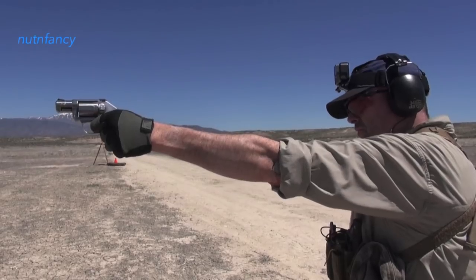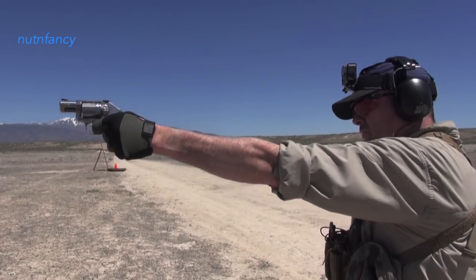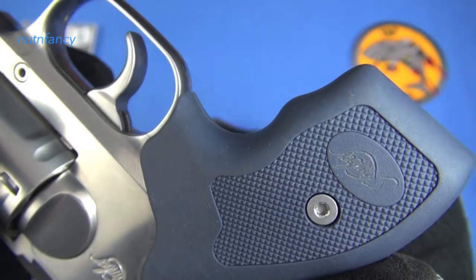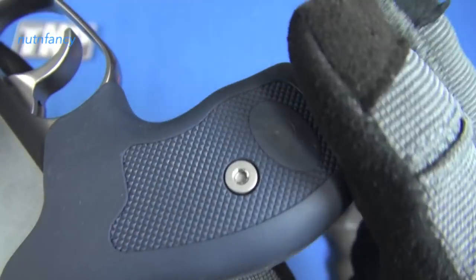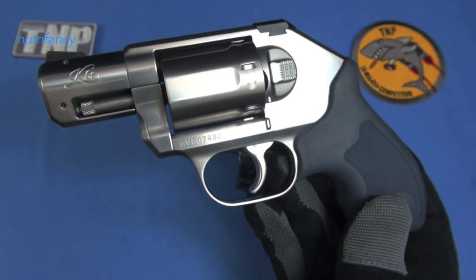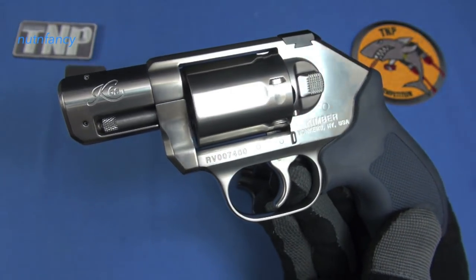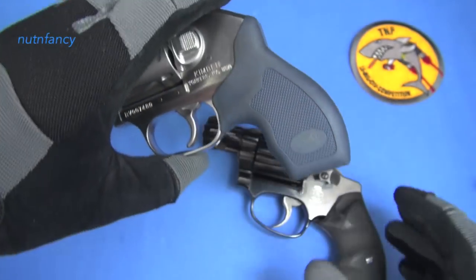And then the grips. I really like these. Like I said, the slate blue polymer, they're non-sticky rubber. They absorb some of the recoil. I really like this version. My favorite, like I said, is probably the CDP, and this is probably number two, because stainless steel with the slate blue grips, I just dig it.